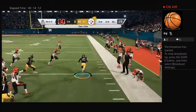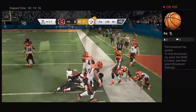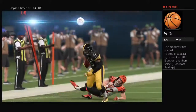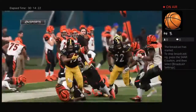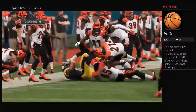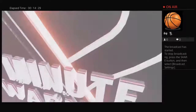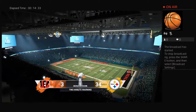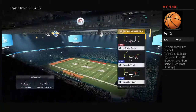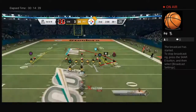Gets around him, fighting through it, he's got space. And the gamble pays off. They get the first. A big breakdown defensively there on the fake punt. Turns into a huge play and a 1st down. So they'll come up in Bengals territory now with a 1st and 10 at the 38. 2 minutes even on the clock in the first half of Super Bowl 54.